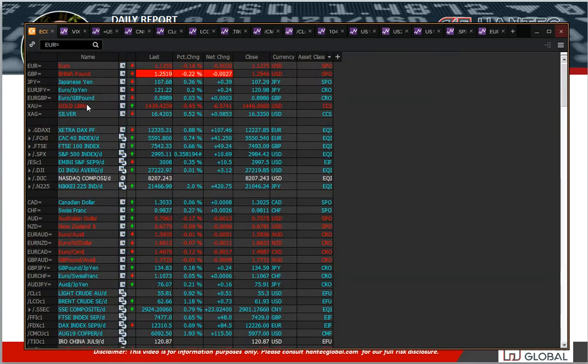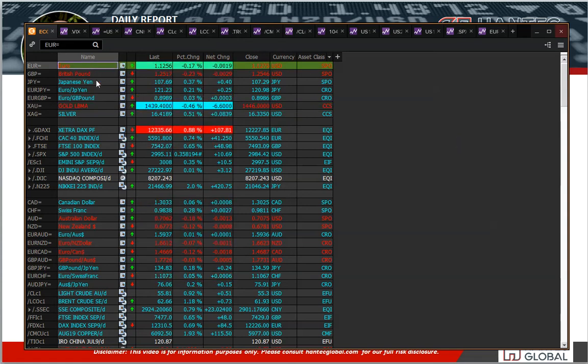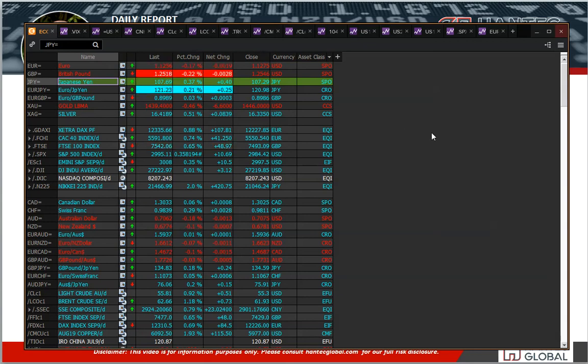We saw a breakout on gold to multi-year highs, although that has unwound slightly today, back to 1439, which was the old resistance area. Big breakout to multi-year highs. We saw euro dollar rebounding sharply. We saw dollar yen sharply lower, below 107.50. That's a key support area and a key indication, I think, that the dollar is under pressure.